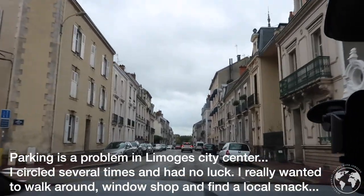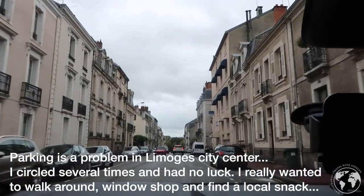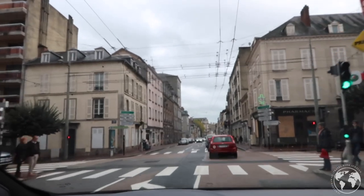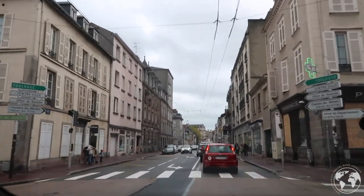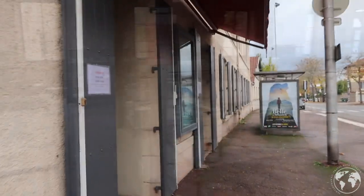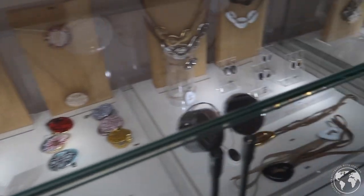Hope you guys enjoyed that walkthrough. I tried to film as much as I could without filming the people in there because it was very busy. Part of the city center here. I made it to probably one of the most popular porcelain shops in Limoges. Wow, look at how pretty.